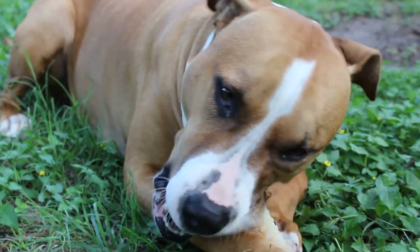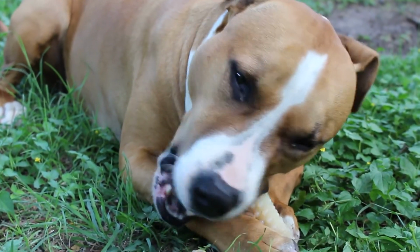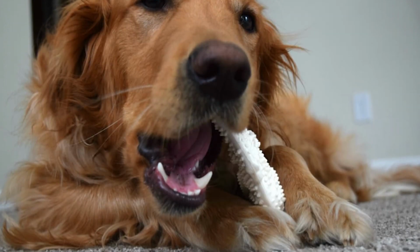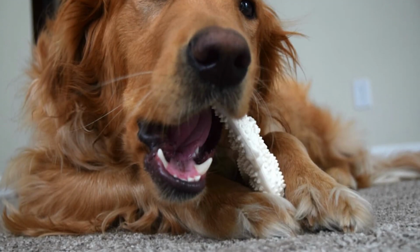Now, there are some dental bones. We love Nylabones, and Nylabone has some special chews that have little knobbies on them to help clean the dog's teeth. Some of the best times to offer these things to your dog are after a meal, so that they take the time to sit down and get all of the food off their teeth. Some dogs are cleaner than others. They take the time to lick and clean and tend to themselves after a meal, and some dogs don't. So we can help them out by offering some of these products to them.